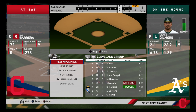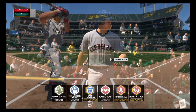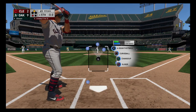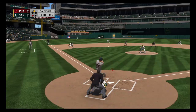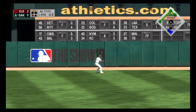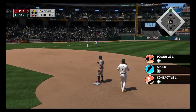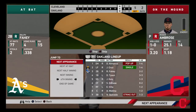Play ball. Digging in once again, Jamie Lynn. His last at-bat didn't go his way as he popped out in foul territory. He's set. And this is hit high and deep out to left. But it bangs off the out-of-town scoreboard. And the run is in to score from second. That makes it a 9-3 ball game.